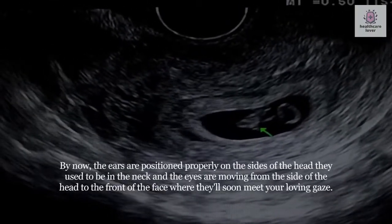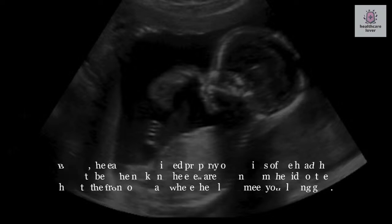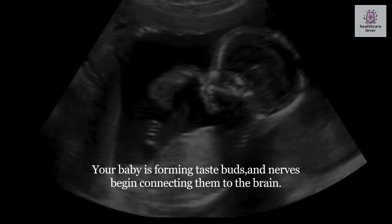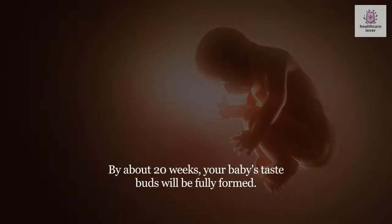By now, the ears are positioned properly on the sides of the head, they used to be in the neck, and the eyes are moving from the side of the head to the front of the face, where they'll soon meet your loving gaze. Taste. Your baby is forming taste buds, and nerves begin connecting them to the brain. By about 20 weeks, your baby's taste buds will be fully formed.